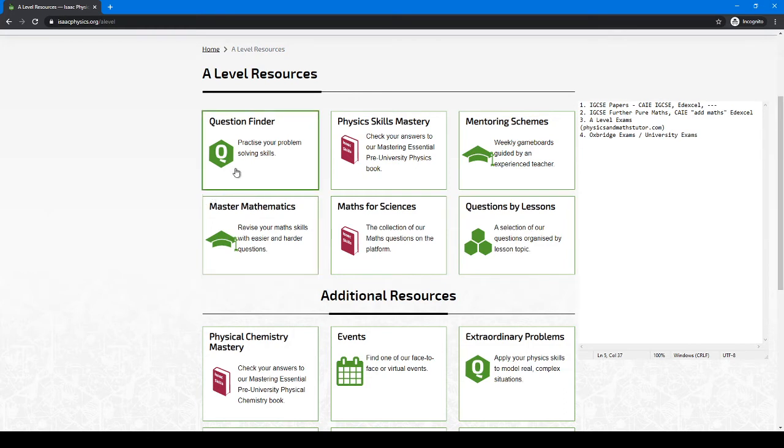So what else? There's the question finder, which is like an enormous database of physics questions that you can do sorted by difficulty level, ranging from beginning of Year 12 to post the end of Year 13. There's Master Mathematics, which is a similar database but for maths questions.